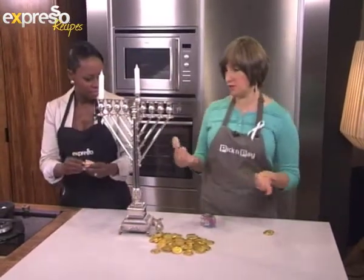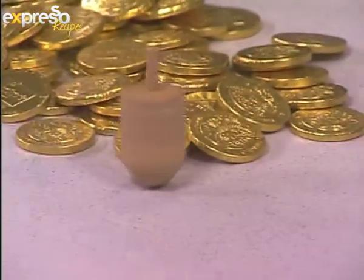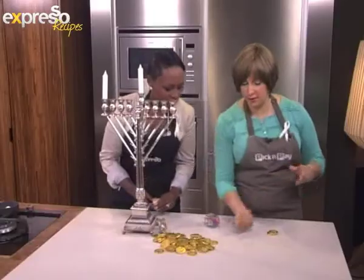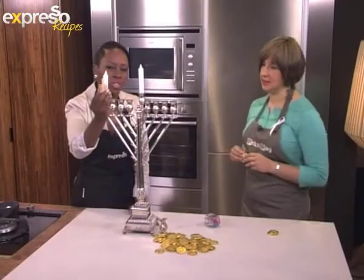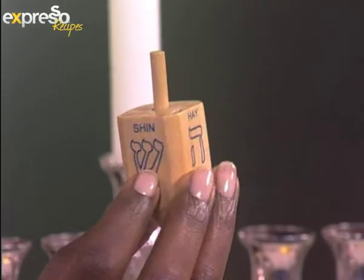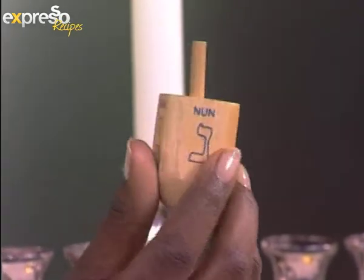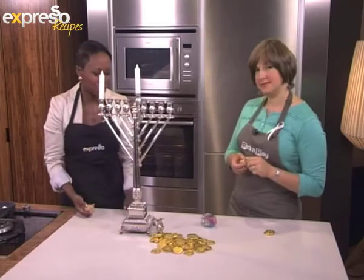Okay, so you can just spin it the conventional way. Give it a good spin like that. Okay, mine didn't do that well. There we go. If you want to be more creative, just give it a good spin that way. Ah, you see, you've had a lot of practice. And I see that the Hebrew alphabet is on it as well. So it's got Gimel, Nun, and Shin on the other side. That's right. There's actually an acronym for the words Nes Gadol Haya Sham. A great miracle happened there. And we use those letters to play the game. Okay, well, there you go. This is one of the ways that you can celebrate amazing stuff.